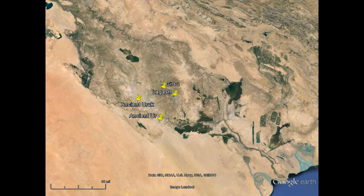In this case study, we're going to look at works of art associated with Gudea, the ruler of Lagash. And here on my map of Mesopotamia, I've pointed out the locations of Ur and Uruk. Those were the two really earliest of the Sumerian cities.